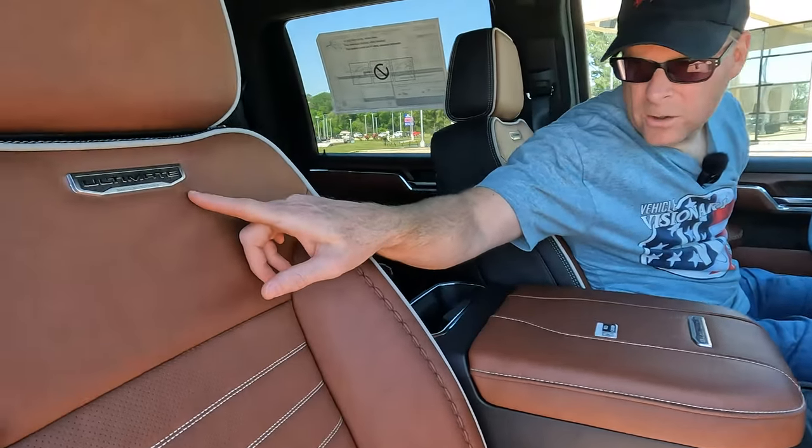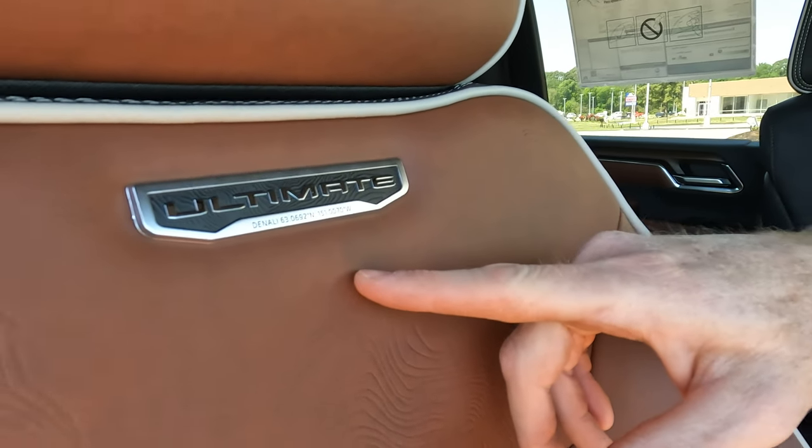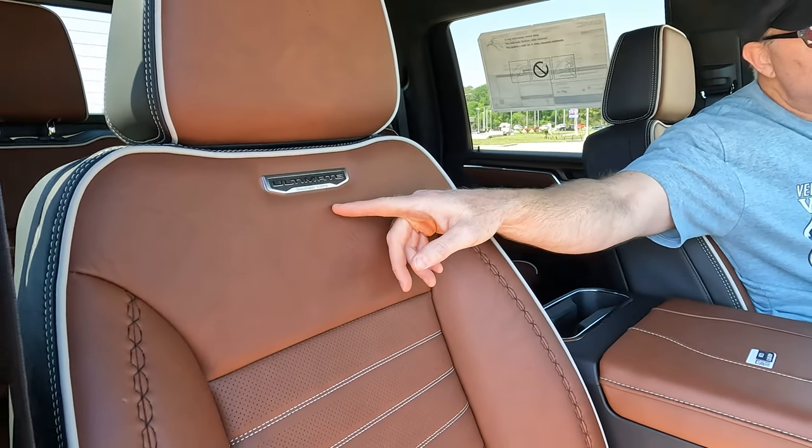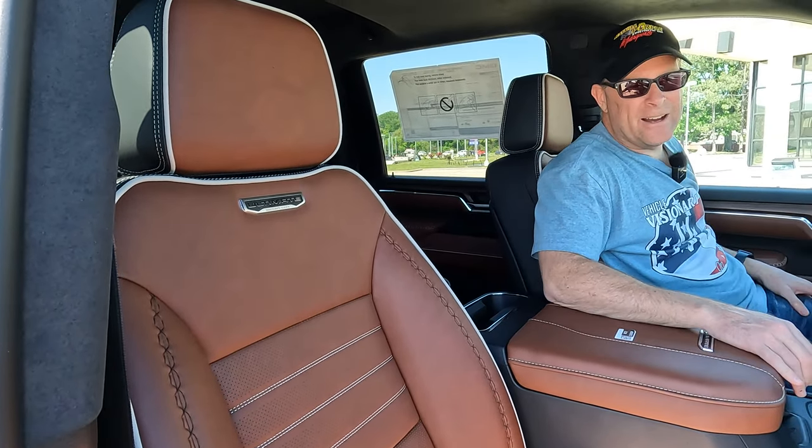And right here, we're going to have the Ultimate logo. I mean, that's just the logo of the word Ultimate. Doesn't mean it's the Ultimate logo. That kind of sounded almost like I was saying that, didn't it? Even Carrie got a laugh out of that.